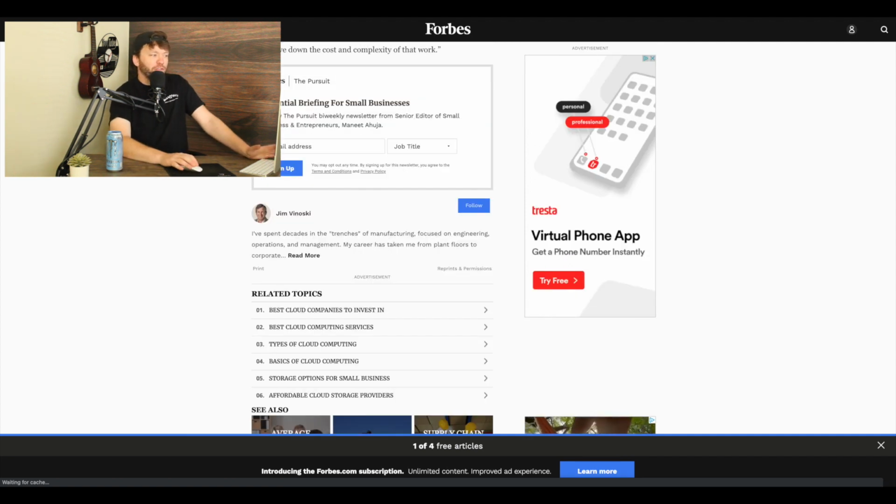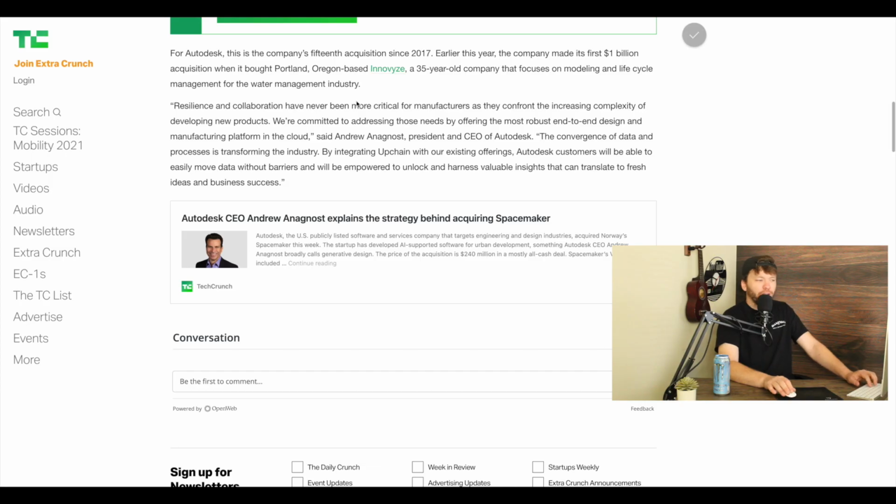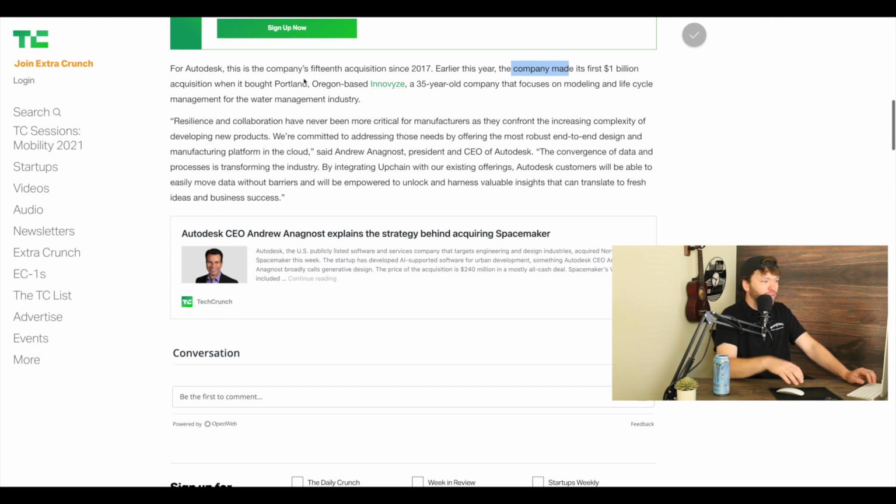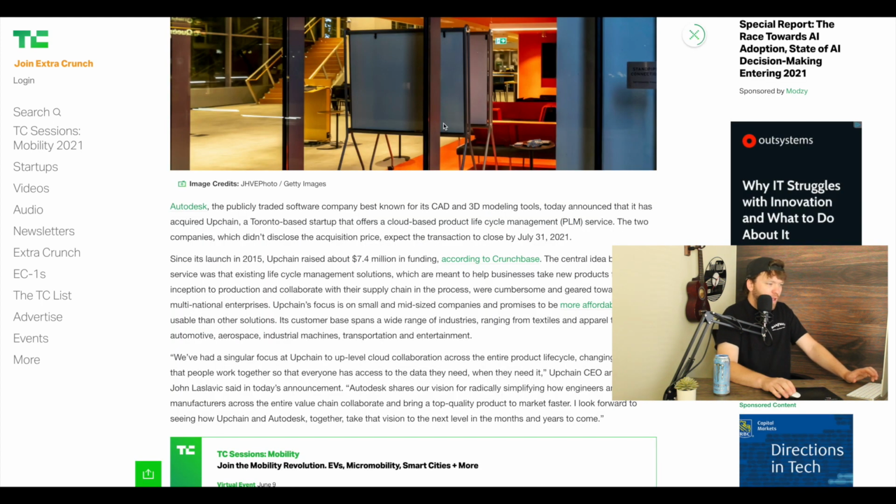So now what I'm curious about is just how much are they paying for this? It seems like Autodesk is really a serial acquirer, because we could see that this is their 15th acquisition since 2017. Earlier this year, they made a $1 billion acquisition. So there goes some of the money on the balance sheet. And I don't see exactly how much they paid for Upchain. I'm sure it hasn't been released yet, or we'll be able to find out with more time into the search. But seeing that they already spent $1 billion this year on another acquisition makes sense to me why their cash on hand has gone down.